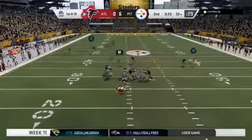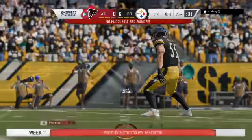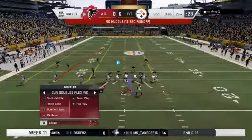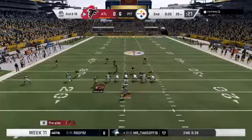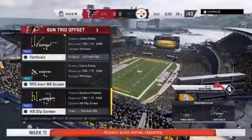Out of the gun. Here's Prescott. Nowhere to escape, and he goes down. Alex Anzalone has now recorded 10 sacks on the season. Now whistles and a timeout with 3 seconds left in the first half.